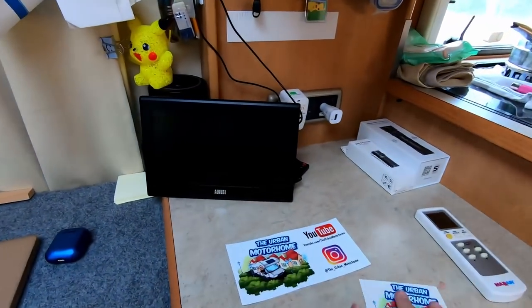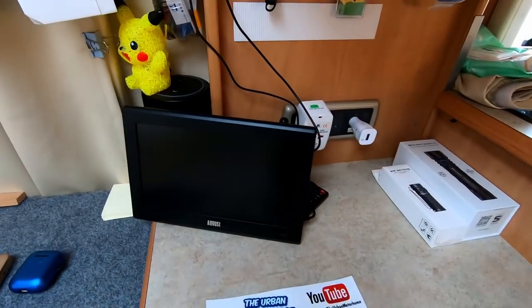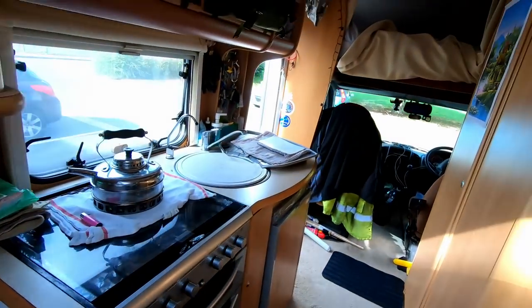Right, so now down to here. So yeah, I've got my stickers. Shameless. I might as well just show you this.